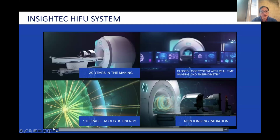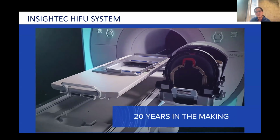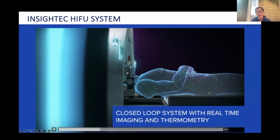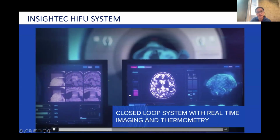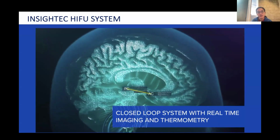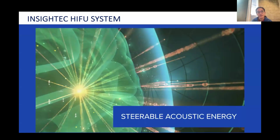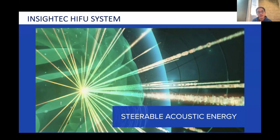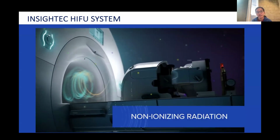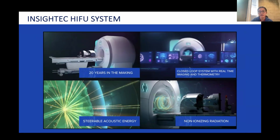So this is a short video of how focused ultrasound looks like. So everything is done in the MRI machine. You can see here, there's a head frame, the same one that we use for deep brain stimulation and focused ultrasound. We use imaging technology to help us with the targeting. So we plan the target beforehand and we instruct the machine to direct the beams at where we had planned the target. There's no radiation, as we mentioned.